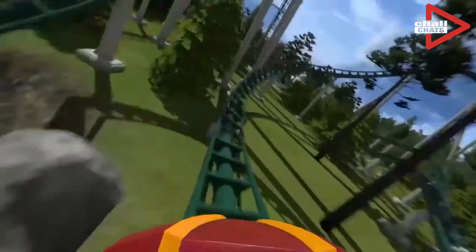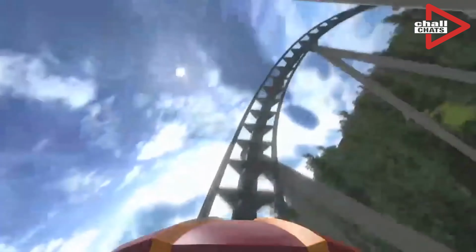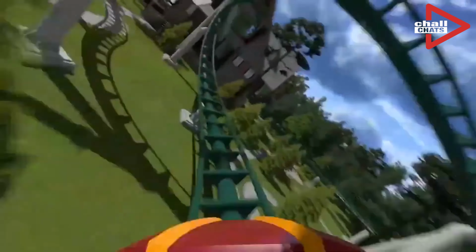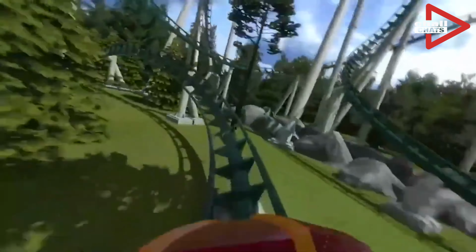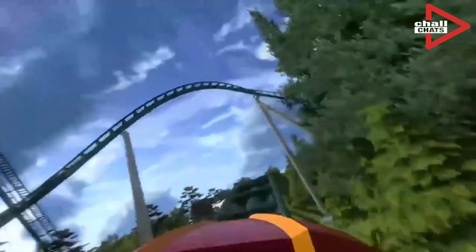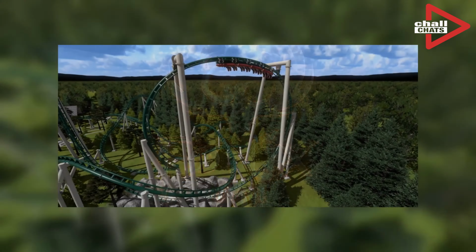That's a decent speed. So in terms of statistics for this ride, we have a 40 meter height. For those of you who are not as good at maths, and trust me, I'm terrible at maths, 40 meters is just over 131 feet. That's unbelievable. We have a top speed of 95 kilometers an hour and a length of 905 meters of track. Now, this coaster will feature the world's first stall loop.